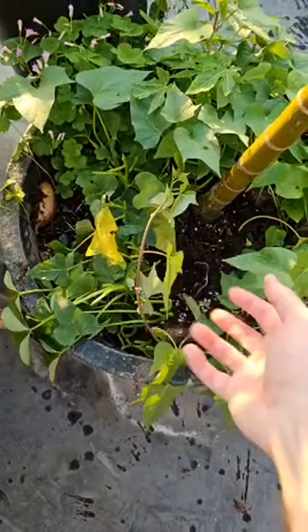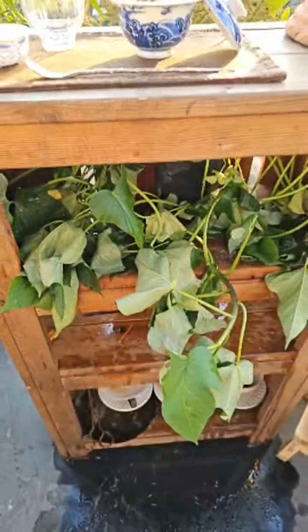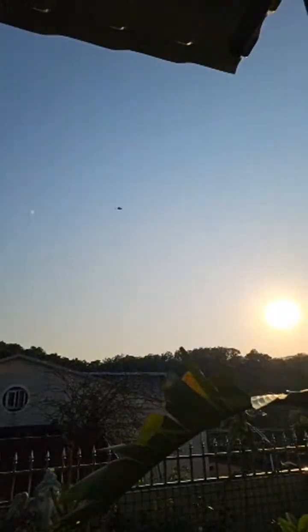Anyways, I've changed this around too. I took some hong suyi out of here, the sweet potatoes. See, sweet potatoes. And I planted it in this little planter there. And so, there's a helicopter. It's spring where I am. There's a bunch of beautiful trees on this mountain behind me. And so that's like people doing helicopter tours, I guess.